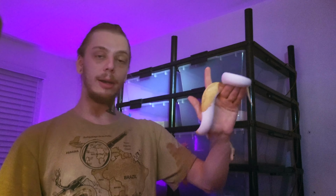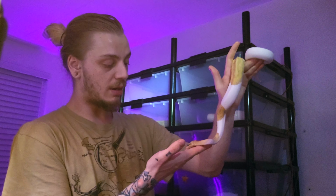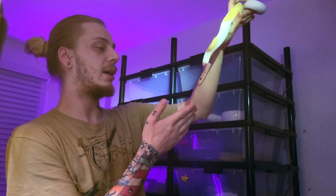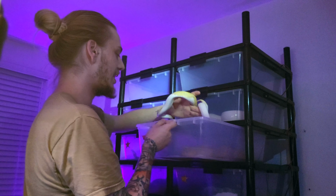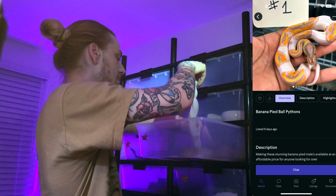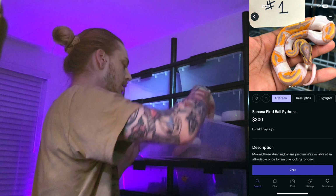But this is a banana pie ball python. She is a baby. She's just 1 year old, and her name is Zlata, and we bought her for a stupendous amount of money. And another big change I wanted to discuss is the price of certain animals that used to be a token of the industry, like this banana pie here. So today I was scrolling through Kijiji and I saw an ad that truly put a chill in my bones. It was this banana pie right there that is beautiful, but for $300.